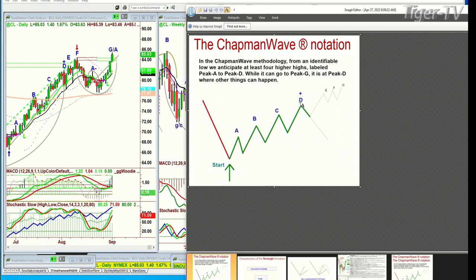At the fourth highest peak, peak D, A, B, C, D, other things can happen. It has got nothing to do with A to B equals C to D, absolutely nothing. I notated the Chapman Wave A, B, C, D because at the time, Elliott Prechter was talking about 1-2-3s and all sorts of different things like that in the Elliott Wave, which I sort of studied. Never quite got it. I'm much more conversant with it today. I also refer to an expert that I know down on Cape Cod.